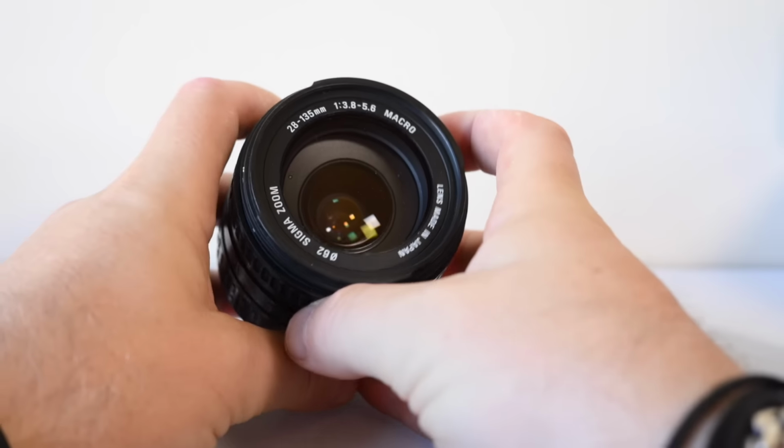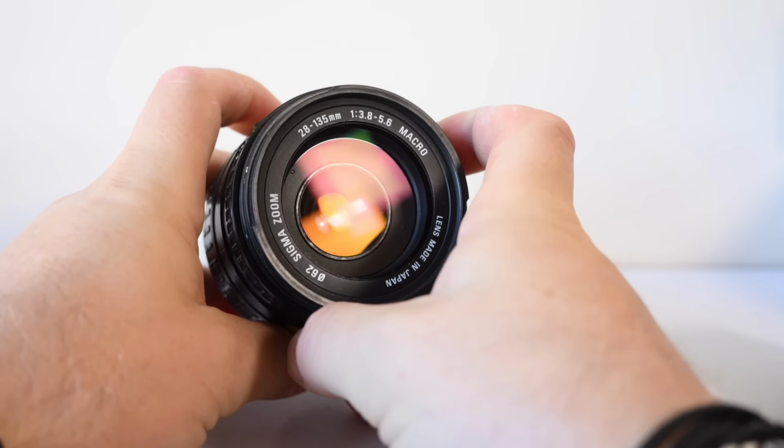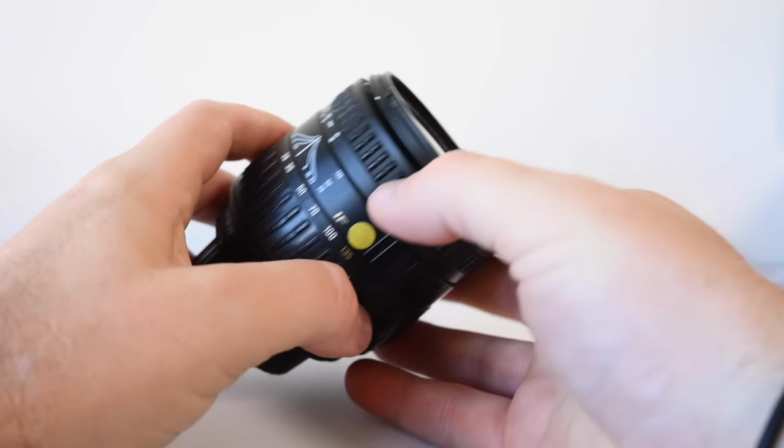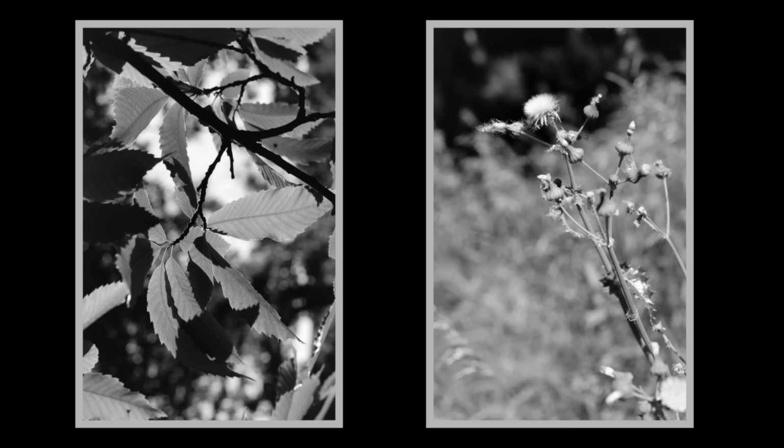This one was the first F lens that I got, which is a Sigma 28-135, and you zoom right in, it ends up as a macro lens as well. And I think I paid about 30 quid for that. F-fit lens, fits all my Nikons, and I still use it today.